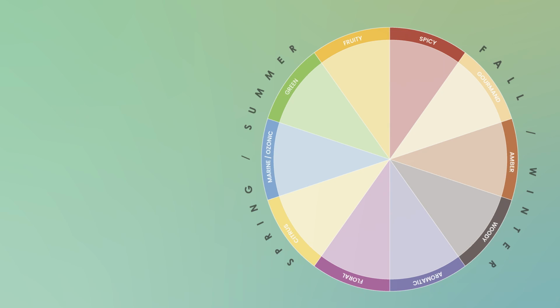Identify where the fragrance as a whole falls on the fragrance wheel. Is it an aromatic fragrance? Is it green and herbal? Then, see if you can identify individual notes in the fragrance.